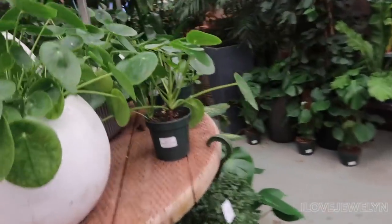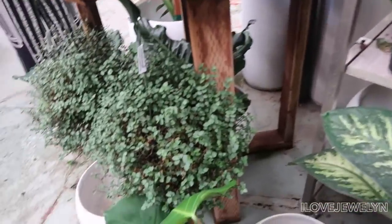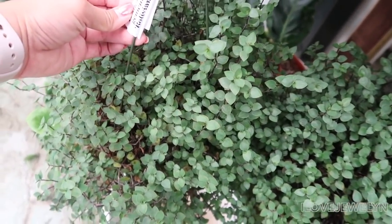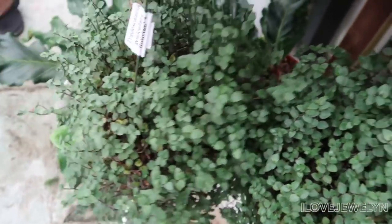Paleo babies. Anything interesting? Oh, here is a Tradescantia, Grandma. Tradescantia geniculata. Bolivian.